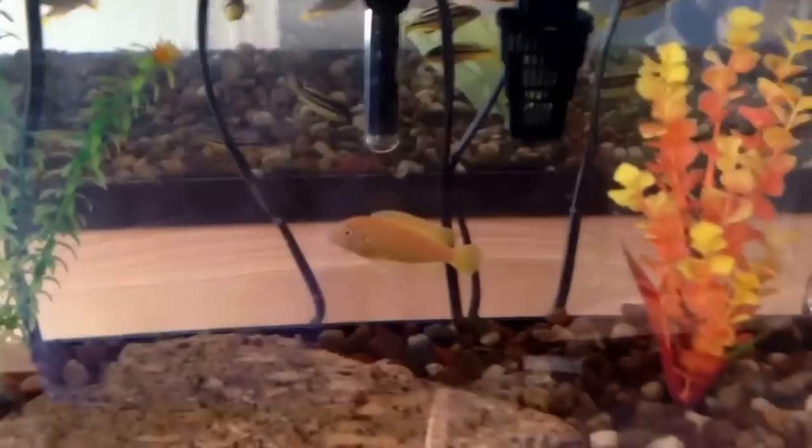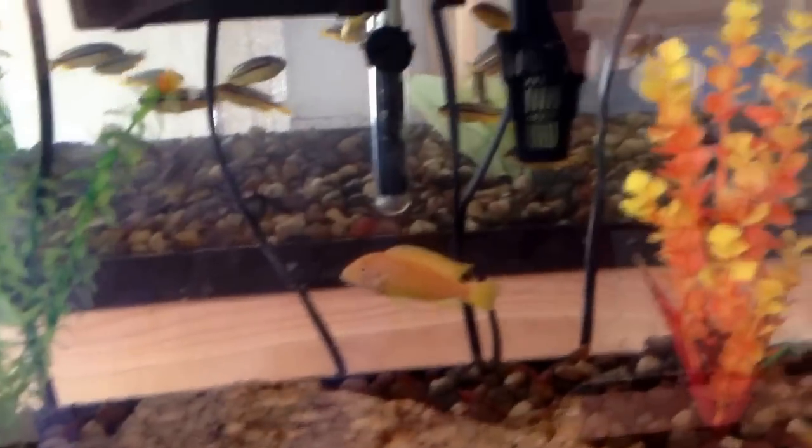Next to that is the albino red tops, which you've seen in a previous video also. And above that is where I have temporarily put the Ethiopian peacocks that are left. You can see they're doing well.